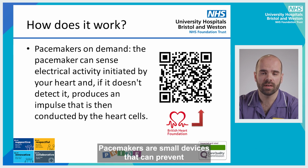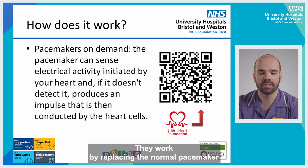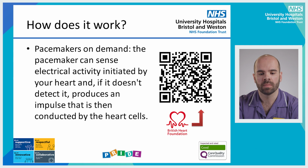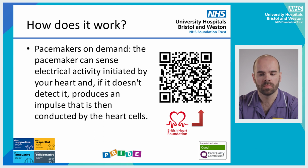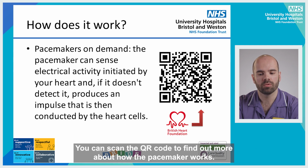Pacemakers are small devices that can prevent or treat abnormally slow and irregular heart rhythms. They work by replacing the normal pacemaker cells of the body. A pacemaker is a very clever piece of equipment with very advanced technology. It detects your own heart rhythm and only intervenes if it fails to recognize electrical activity within the parameters that it is set to. We call this working on demand. You can scan the QR code to find out more about how the pacemaker works.